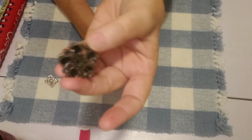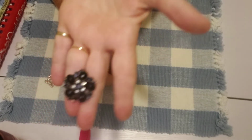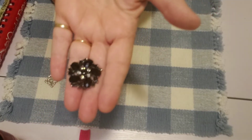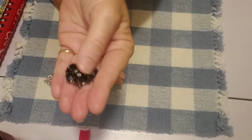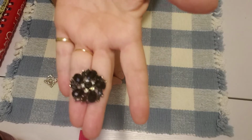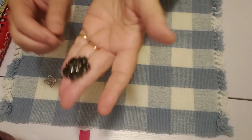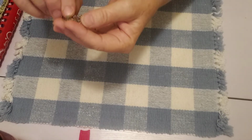Here's the back, what it looks like, and here's the front. Just a really pretty pin, and you can kind of see it's maybe either 1 inch or a little bit more than 1 inch across. So just really pretty. And then the last pin I got, it's tiny.